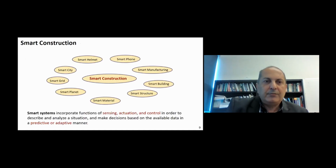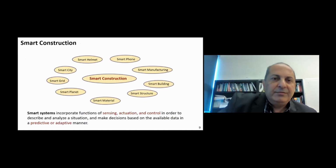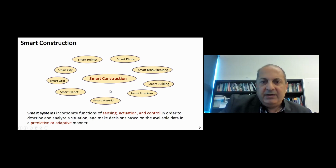Now, related to smart construction, here we have a figure that tries to position smart construction with other related concepts. We have smart manufacturing, smart buildings, smart structures, smart materials, and so on. So even we have smart helmets, for example, that will help in improving safety on construction sites.